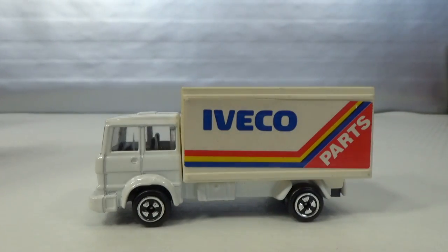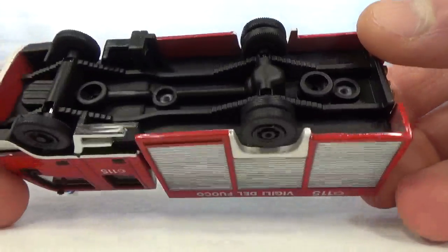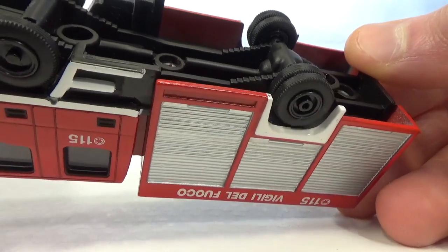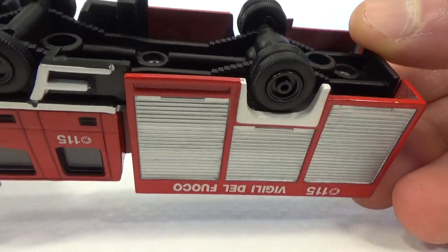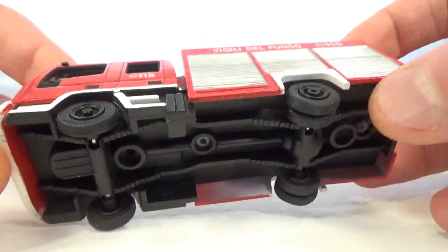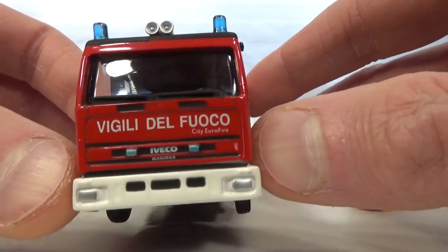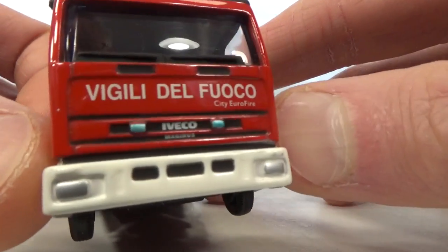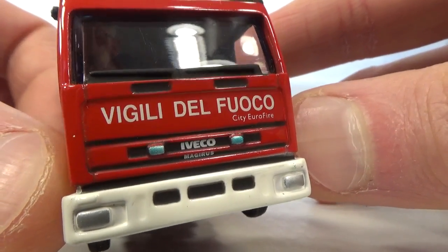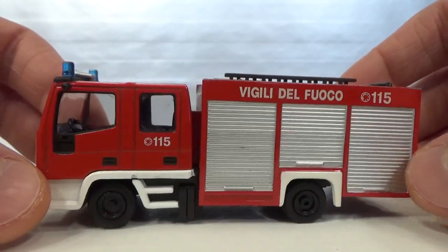And then we get to some more fire trucks, fire engines. This is a 1/72 scale City 2000 Iveco Eurofire, also from the Del Prado collection, made in China. This is based on a Eurocargo, so no lens lights here. Everything is painted on. Vigili del Fuoco, this Italian fire department.